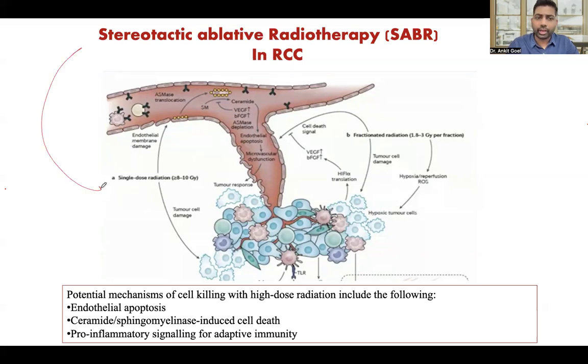When we apply a high radiation dose of more than 6 or more than 8 gray, there are various ways it causes cell damage. One is direct endothelial cell damage, that is endothelial apoptosis. The second is the ceramide or sphingomyelinase release, which further causes membrane damage. And third is the release of pro-inflammatory signal pathways, and these pro-inflammatory markers or signals are going to cause cell damage. Apart from this, there is also direct damage of the tumor cells by the stereotactic radiation themselves. So these are the various ways stereotactic radiation causes cell damage in RCC.